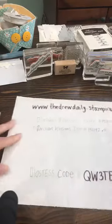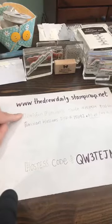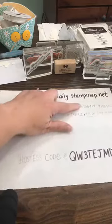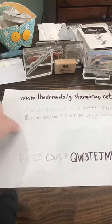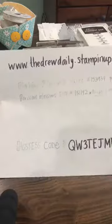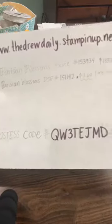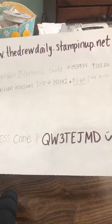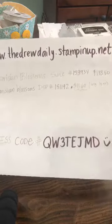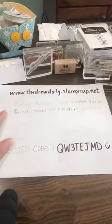So this is what we're looking at, this Parisian Blossoms suite. So if you want the whole suite, and I think you'll love everything and how it all coordinates when I show it to you, you can get it with just 1 number. Or you can get the Parisian Blossom designer paper if you just want the designer paper after I show it to you because it's so beautiful. If you just buy it by itself, it is on sale for $11.60 for the 12 sheets.